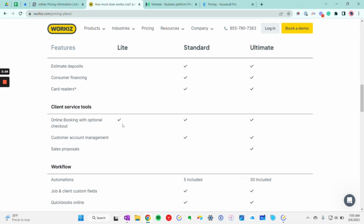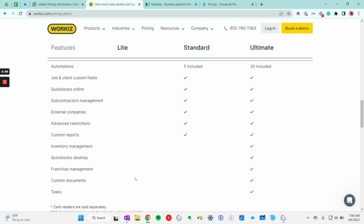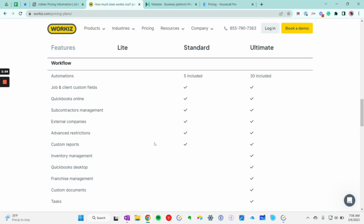It's nice that on the light plan you get access to online booking, but it looks like you can't manage a CRM on the light plan. I'm not entirely sure about that, if that's what the customer account management means. And that would be a critical component. And then for workflow, these are kind of secondary. You could get away on the light plan without these, but they would be nice to have.